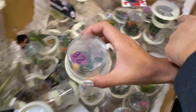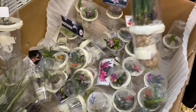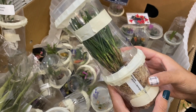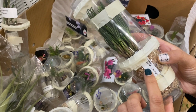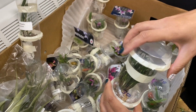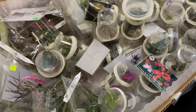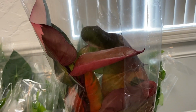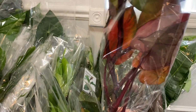How about that one? That's kind of cool. Looks like grass. It's a Dendrobium Helwigianum. Okay, $140 for... I have like way too many of these. I don't know how to get rid of them. Erica is bragging. No, it is stressful.